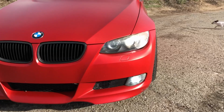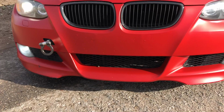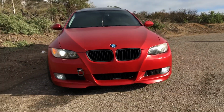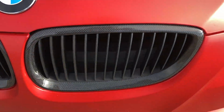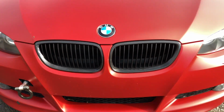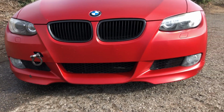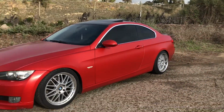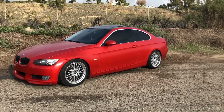Also have upgraded angel lights to the white ones and fog lights. I also have the carbon fiber kidney grills from RW Carbon and an M-Tech front lip. It's lowered on Racelands, but I'll be getting some BC Racing coils soon.